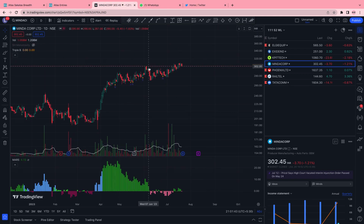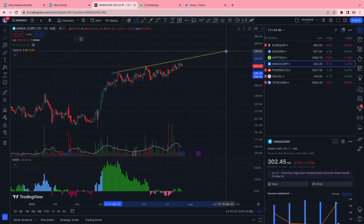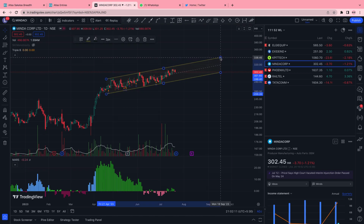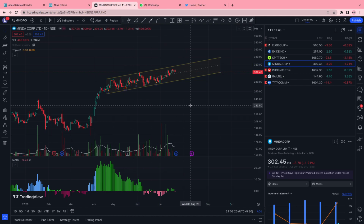Minda Corp. Generally this action is so-so. This is an uptrend and this is a base which is sloping up, right? And remember what we discussed: a base sloping up is actually a good thing, which could be possible here. But what I don't like is the volatility. Even in bases which are sloping up, because of higher strength, those bases also have less volatility or volume dry-up. In Minda Corp, I don't see that, and that is why I don't like this.